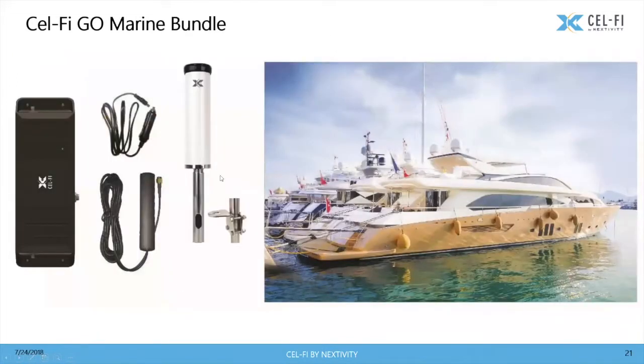Here's sort of the setup for a marine bundle. In this case, we don't kit this, but you can buy these individually. We have a specialized marine antenna that's all made out of stainless steel to avoid corrosion. Again, a server antenna and a DC power adapter for power.